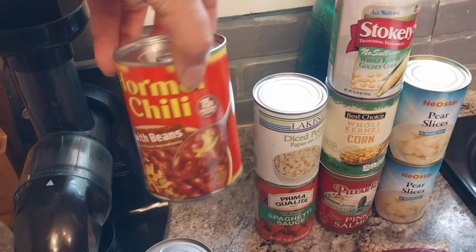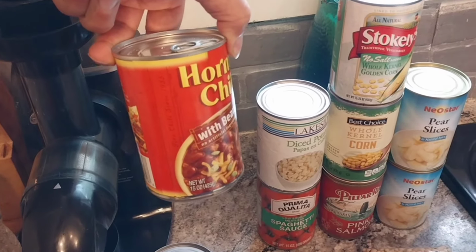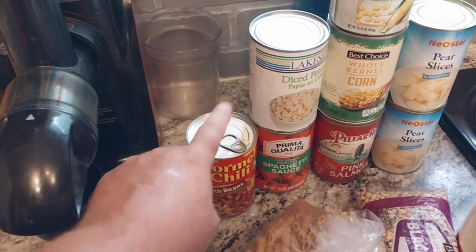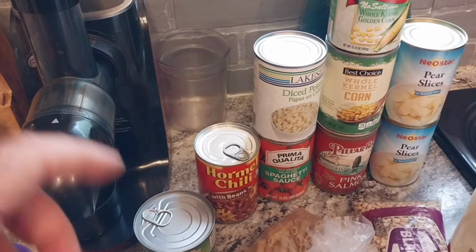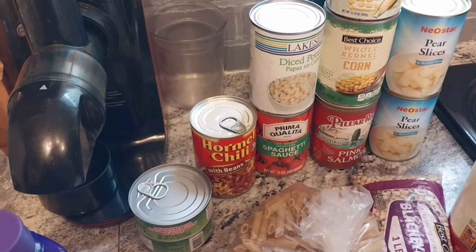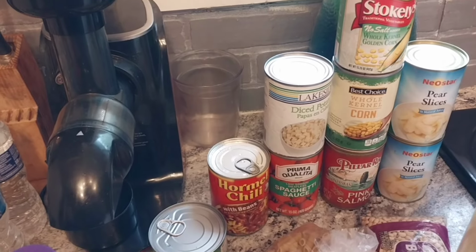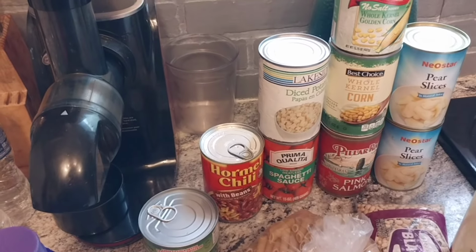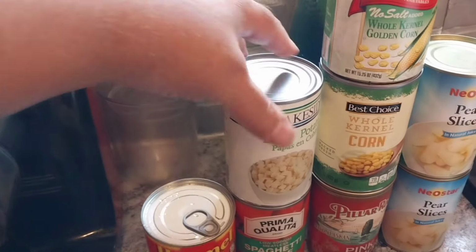Now, we got some Hormel chili with no beans. That's really good. You can use this all kind of ways. You could use this with some cornbread mix and make chili muffins. You know, chili kind of like on the inside or over the top of them. That is so good. Or you put the chili on the bottom and bake the cornbread over top. Yes, yes, yes, yes.